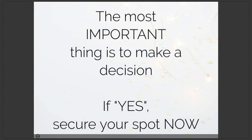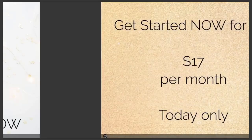Well, the most important thing is to make a decision. And if your decision is yes, you want to make sure that you secure your spot now, because once those spots are gone, they are gone. And I'm not going to be able to open this up for a long while, because I'm going to take the people who sign up through this system, or through the step-by-step to set up the system, and get them going. I'm also going to take a break after we've set this up.